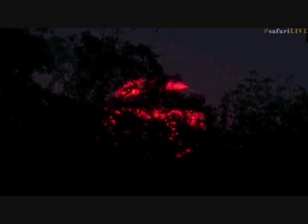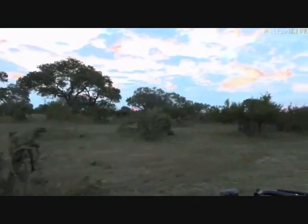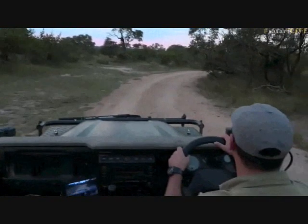Beautiful, beautiful fire in the sky. That's lovely. Now let's see where these elephant have gone. Some of them moving off. Don't think they're too far. Can hear them. There's one or two just up ahead. Let's see if we can find them.